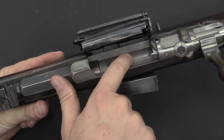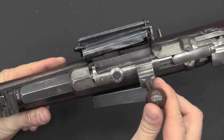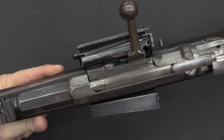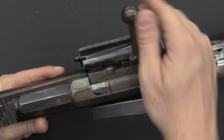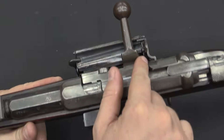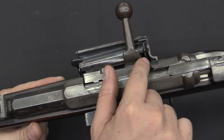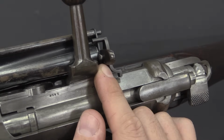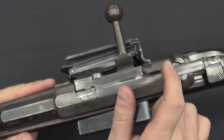So the cartridge gets kicked into there. You then close the bolt, lock it, and push it down. There we go. That actually locks this cover plate under this little button right there. So now I can fire the rifle.